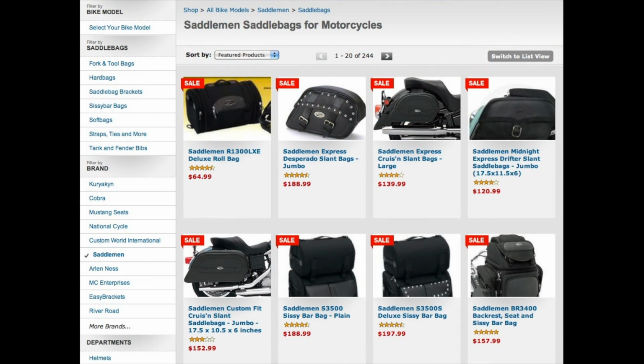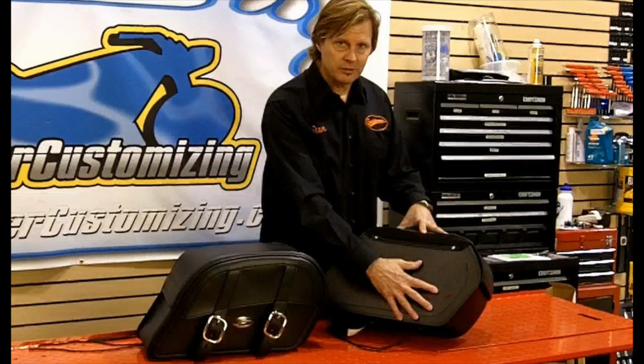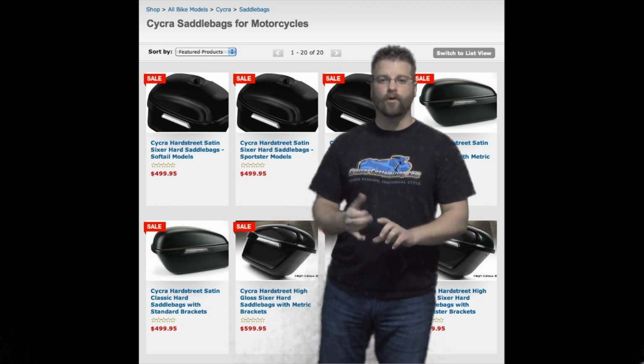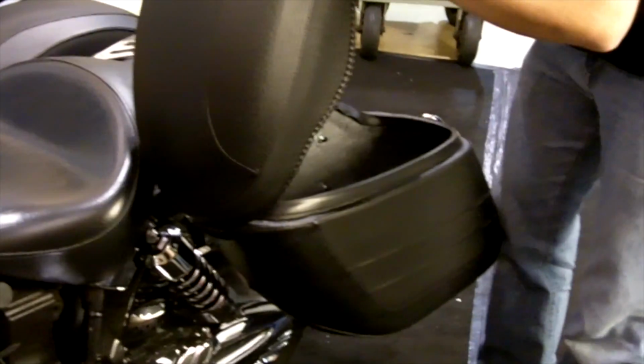If you're looking at soft luggage, Saddlemen would be where I would steer you. They've got the right sizes, the right mounting options, and the quality is superb. If you're looking for hard saddlebags, we have a new option called Hard Street. Mustang has got the beautiful Mustang seat cover hard bags.